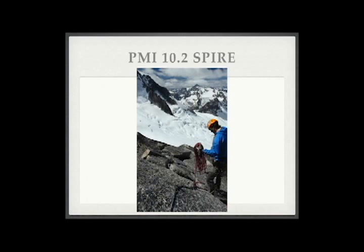And here's a shot up in the Bugaboos again on a different route, on a different formation. And you can see that place has got everything from crevasses to some ice lines, but it's typically a rock climbing area, just a high alpine rock climbing area. Another really great place to get away with your one rope techniques. Again, I said earlier, this is a perfect place for a 70 meter.